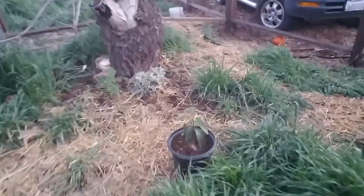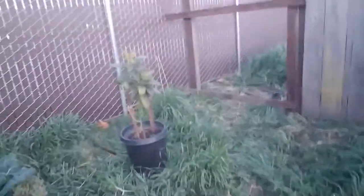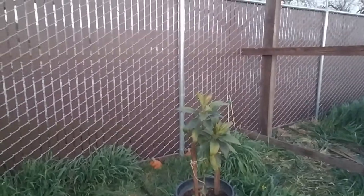The fig tree. Mango. Look at that. Avo. That should probably get covered tonight. It's gonna get real cold. It's gonna freeze tonight, 31 degrees.